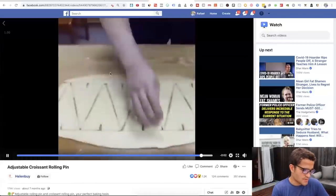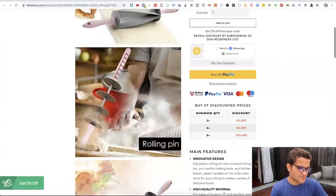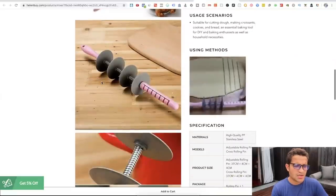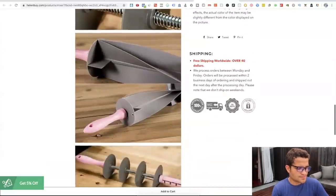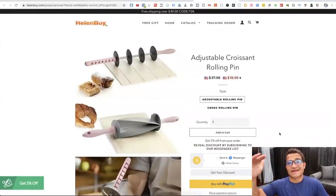And you can see the adjustable rolling pin. I'm just going to pull up the store here. They're selling it for about $19. And you can sell multiple of this as well. You can sell three or four and then do a volume upsell like I did on my last video.